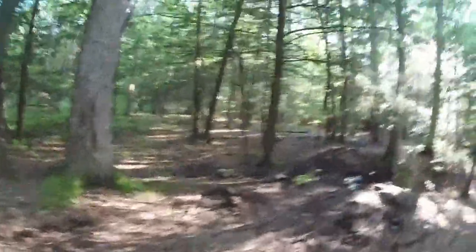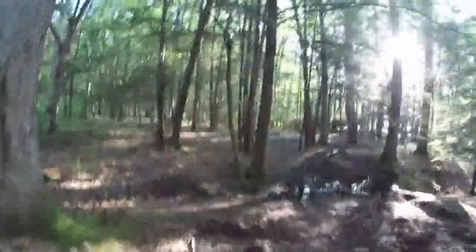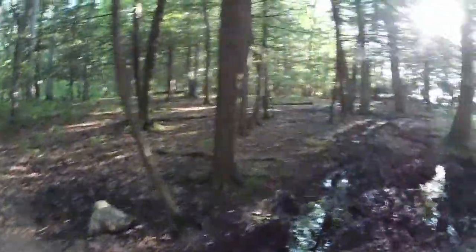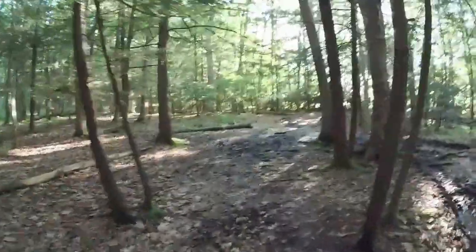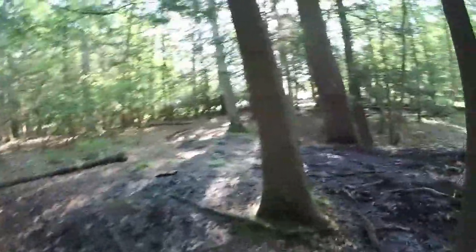Like I said, there's a beautiful stream that follows along here. This usually isn't this muddy, but like I said, we just literally had a tornado blow through the area, and some terrible, terrible thunderstorms. The tornado actually touched down in a town not far from here and did quite a bit of damage.